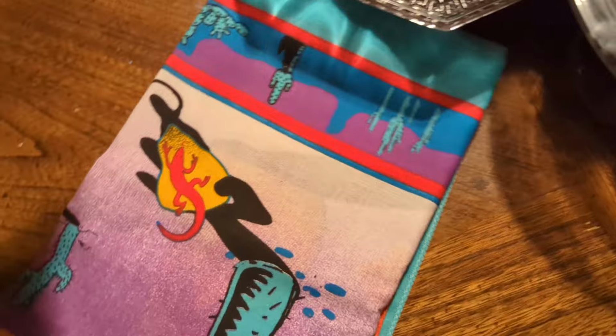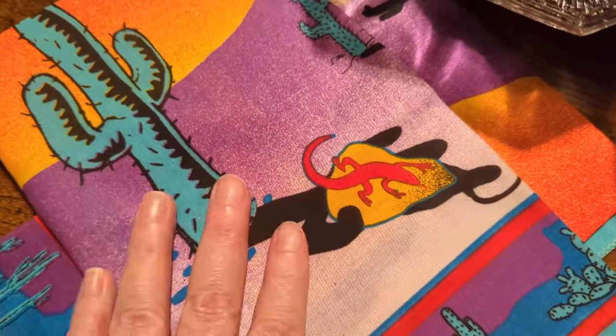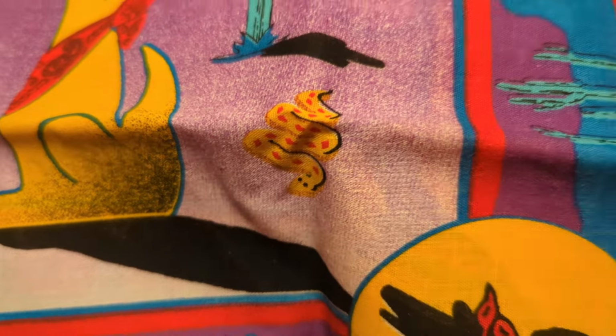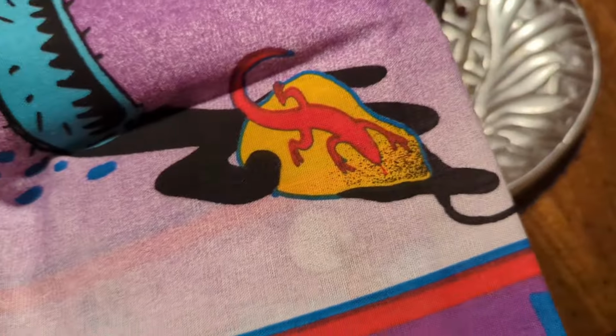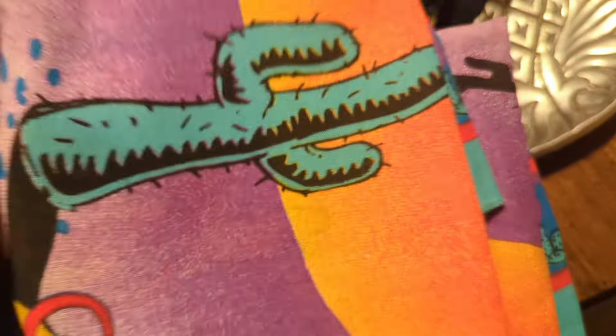Then I got these. Now I've picked these up before. These are bandanas, and I think they're freaking amazing. I think they're from the 90s, maybe the 80s. Southwestern design. You've got coyotes, you have cacti, you have a snake, which I love. There's a lizard here. These are just really, really cool, and I love the colors in them.